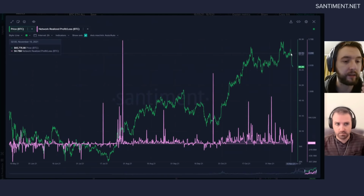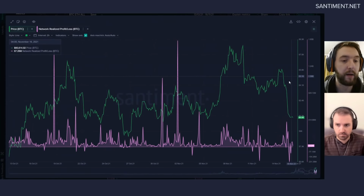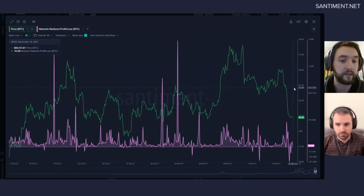And immediately there seems to be quite a lot of jitters in the general network-wide holder sentiment. It seems like a fair amount of users or holders of BTC are starting to move their bags at a loss, suggesting short-term capitulation, maybe some weekend capitulation. So overall, it's what I would expect to see on this chart, and I think it is a good sign that we are seeing it.